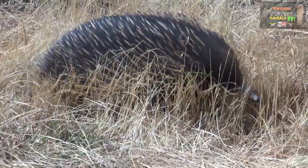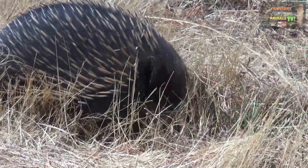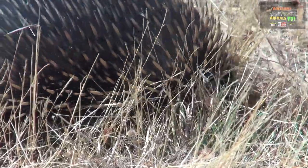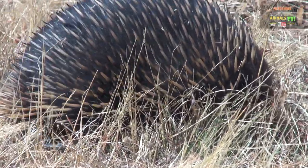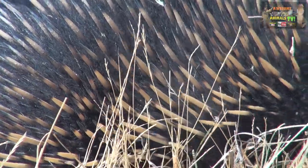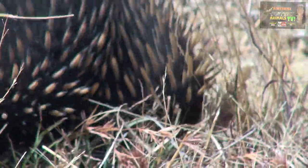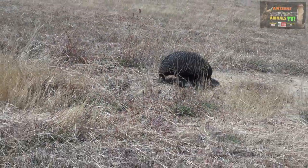Pretty awesome stuff. Not every day you get to see an echidna cruising around out in the daylight hours. So you can see those spines that he's got are really good camouflage in the grass in particular. And what they do is they cruise along and they use that long nose, proboscis-like nose, to probe into the ground and smell and taste if there's any ants or grubs or termites in the ground for him to have for dinner.